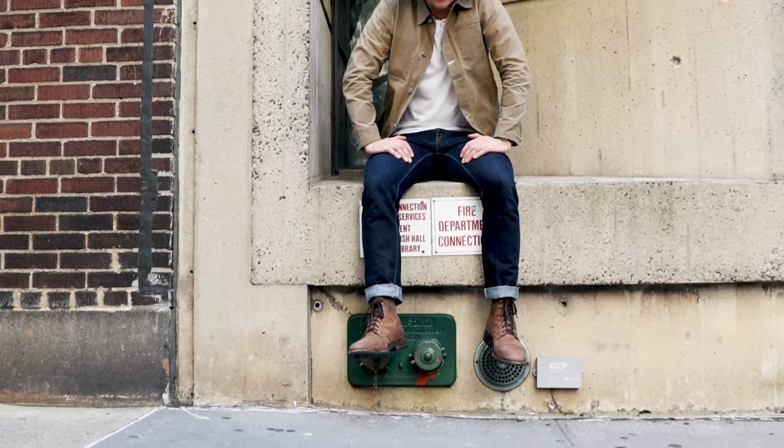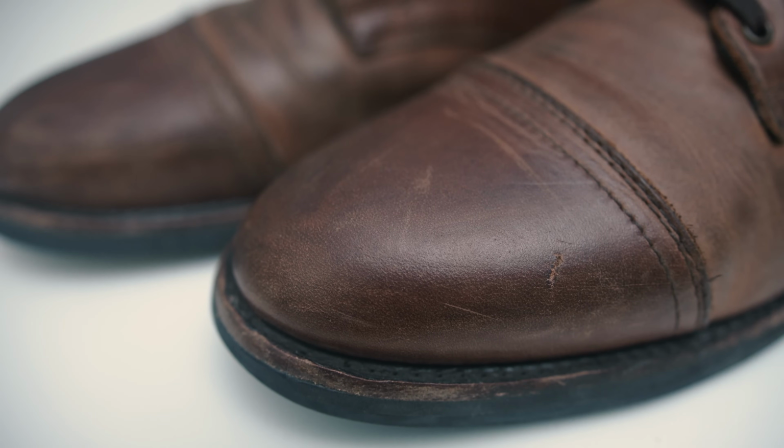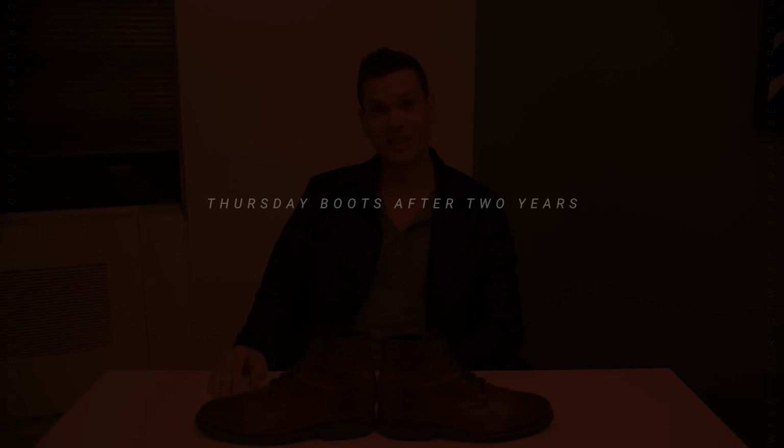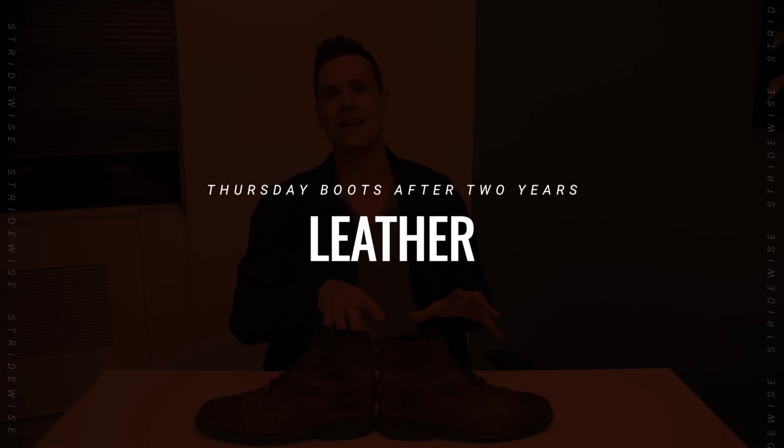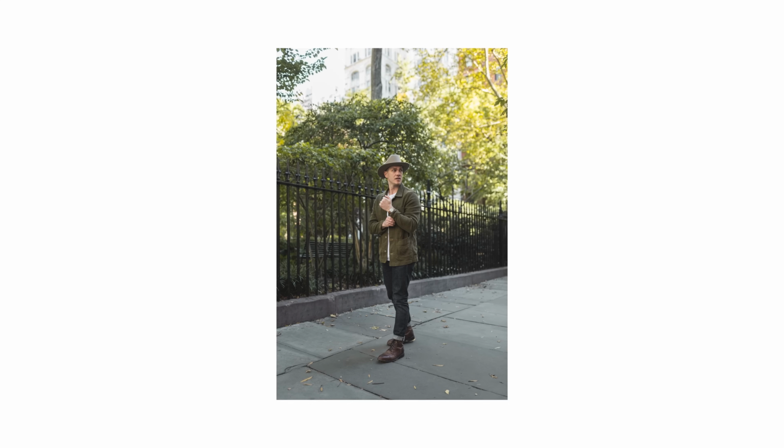Now, I took some footage of these terracottas before I conditioned them with Venetian shoe cream and afterwards, and man, these boots look really, really good after 2 years. Like, after adding those nourishing waxes to the leather, I just think these look like some of the coolest boots on earth. I think the leather has aged really beautifully.